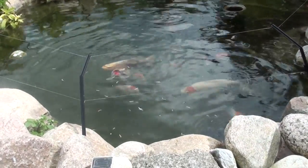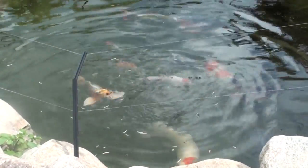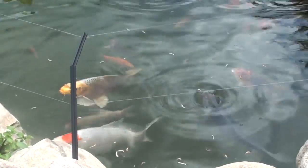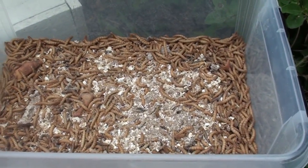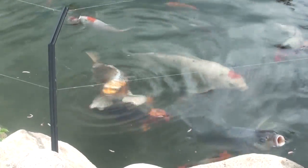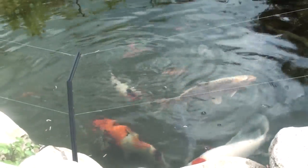I use the commercial pellets you can buy, good quality grade, and I use live feed to supplement their diet and simulate what they get in the wild. It's good for their color, it's good for their growth, it's good for antioxidants, and it's good for vitamins. This is about the mealworms. I also use earthworms, and I'll make a video about that and how to keep them and how to feed your fish with them. As you see, the fish are still enjoying them, guzzling them up. A little handful once or twice a day is enough.